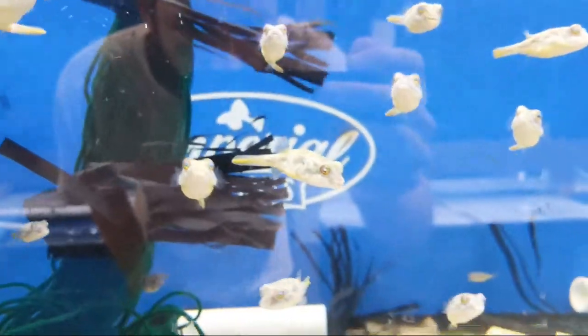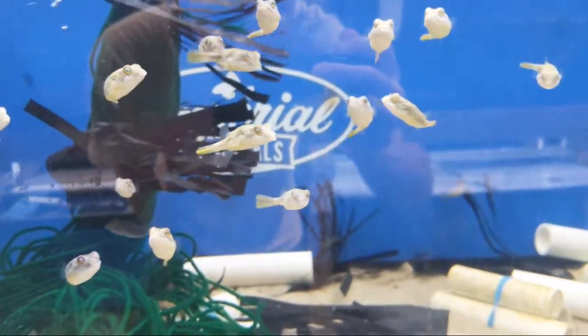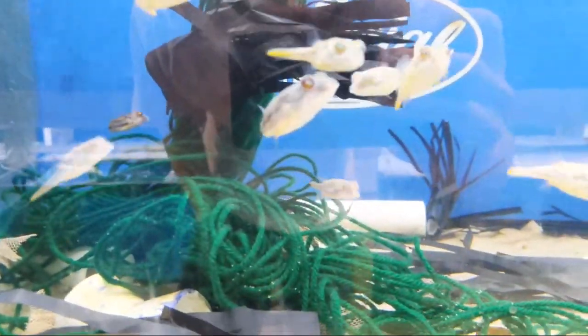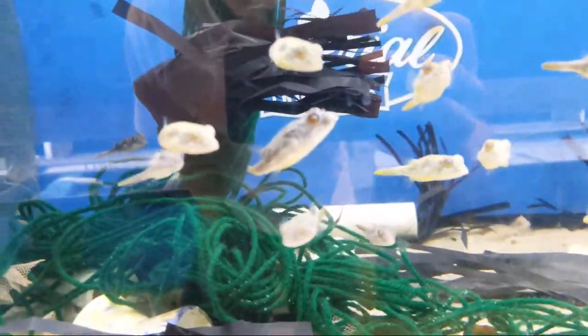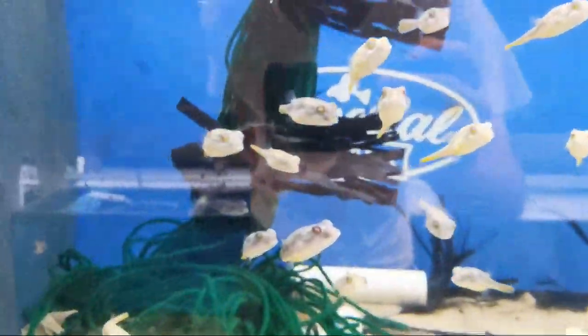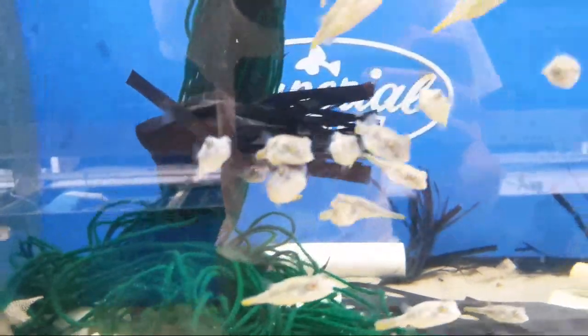Here's some Nile Puffers. These are captive bred. Very rare fish, usually wild caught, but we're fortunate enough to have some captive bred ones. They need a big tank. They pretty much need to be kept alone, but kind of like a puppy or something. You have one of them and they have so much personality. It makes it worthwhile.